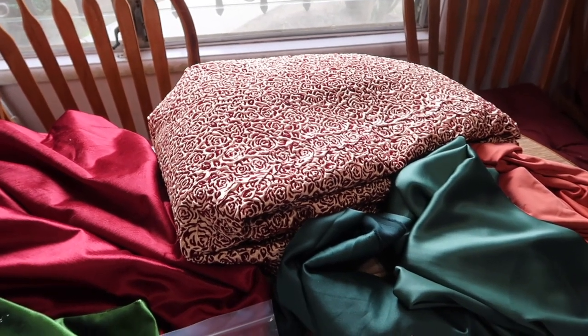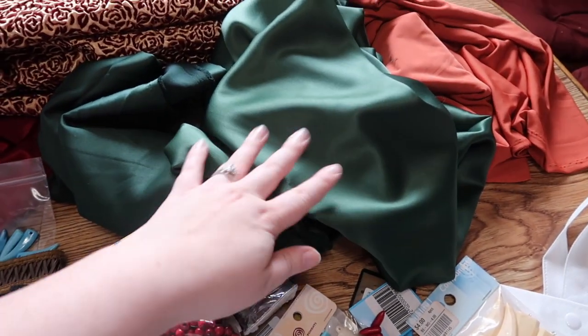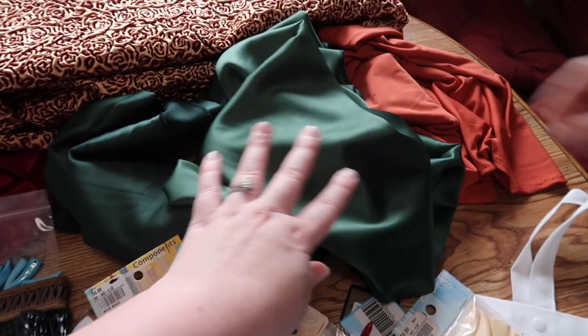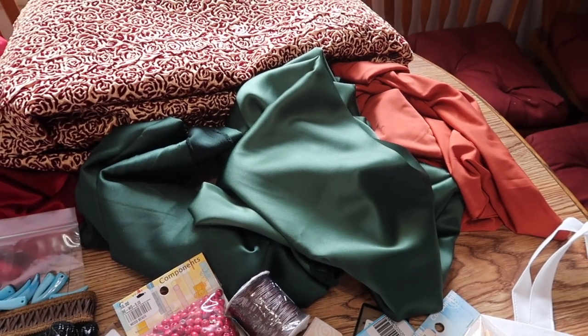There you go. And then moving down here, we've got some last lots. This is not silk, but it's a very, very lovely polyester. And that is a stretch. And these fabrics were from where? Those were from Michael Levine's, which is one of our staples.